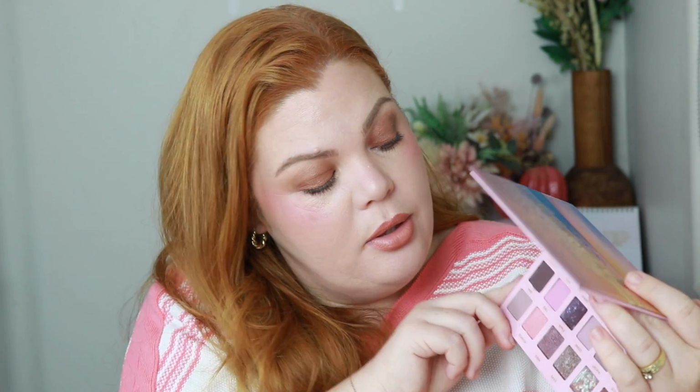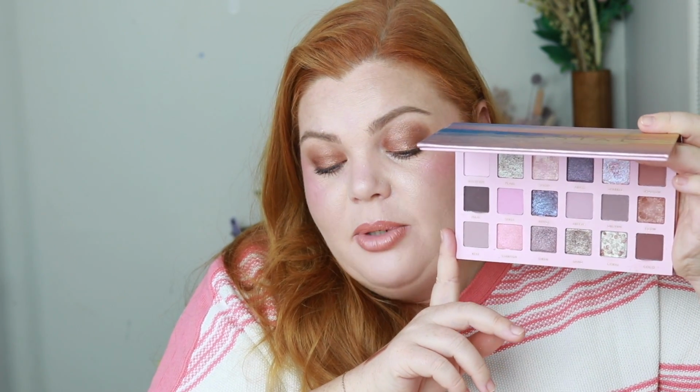And then on the other spectrum of color story, we have from Alter Ego the Coastal palette. So this is the Huda Rose Quartz. I think it's the Rose Quartz. I don't have the originals. Anyway, the formula is outstanding. I would say it is very similar to the Huda Beauty formula.